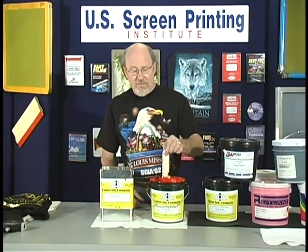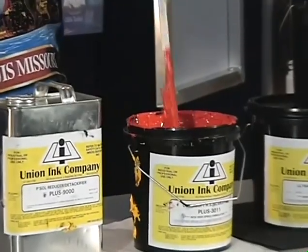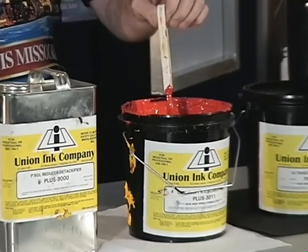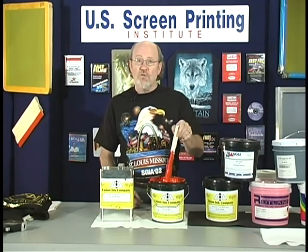Plastisol will never dry. In fact, this ink can be left open in the screen with the lid off the ink container if you want for years. Until this ink reaches 320 degrees Fahrenheit, this ink stays as a liquid. Once it reaches 320 degrees Fahrenheit, it turns into more of a solid.